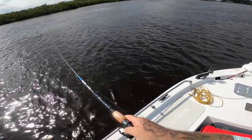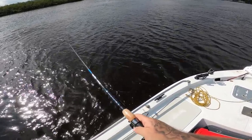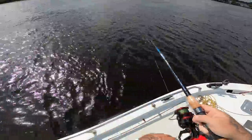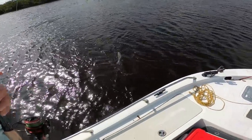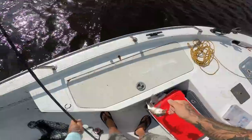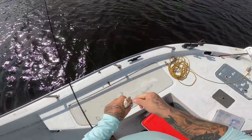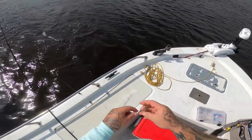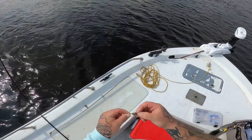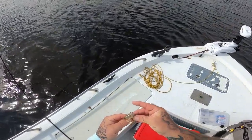Come on, I need one more cooler fish. I'll be happy. One more. That's acting funny. What is that? Another drum. This is what she's about. I need them at least 10 inches bigger. I'm going to save this bait. Sure I am.